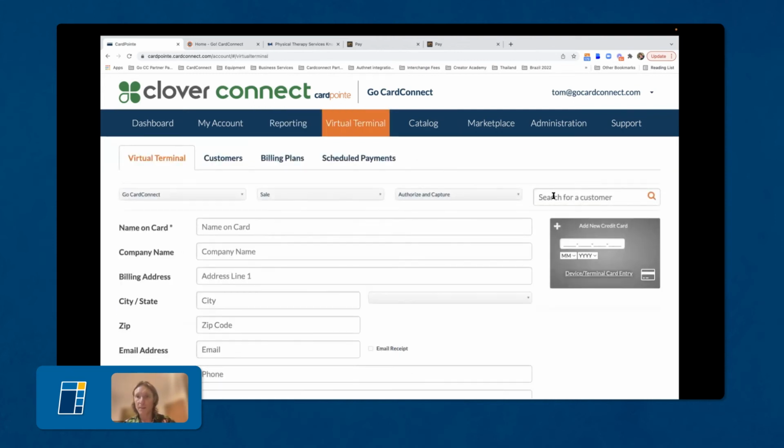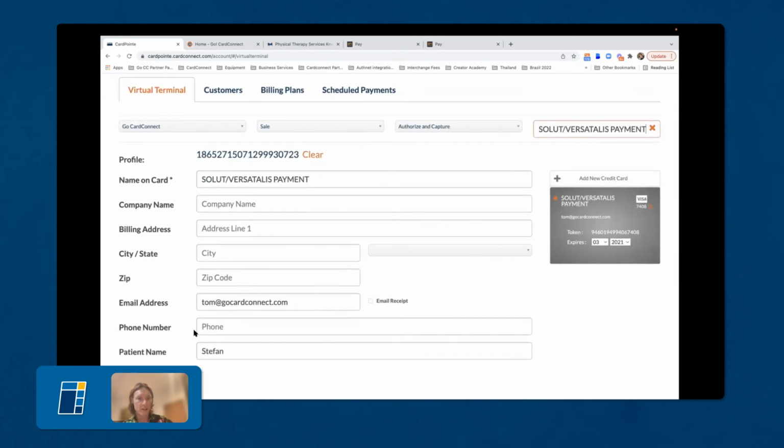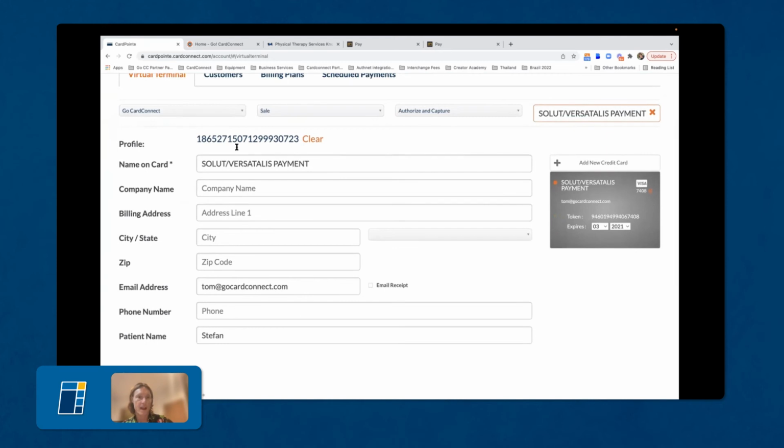So my son's name is Stefan, and I like to use him as a guinea pig. So I've got Stefan set up as a patient in my platform. So when I start typing in Stefan, the one profile that populates is my business credit card. And you can see the patient name is listed here as Stefan. So really easy for me to retrieve Stefan by simply searching for any criteria that I have listed with this payment profile that's connected to him as the patient.